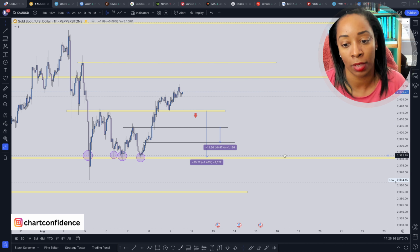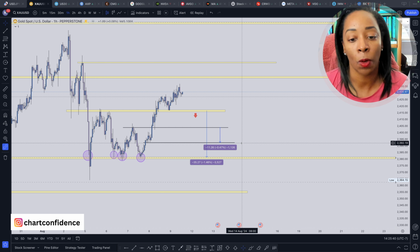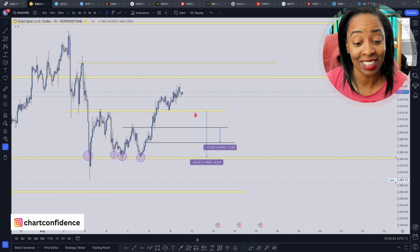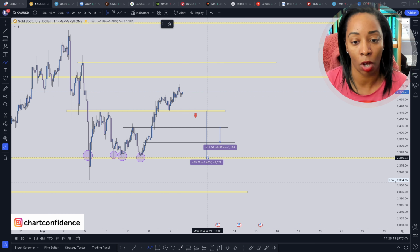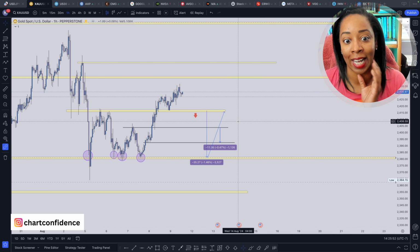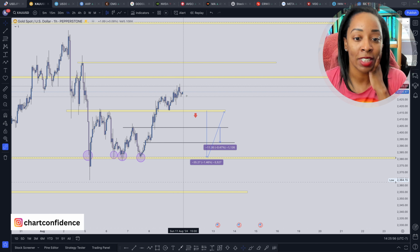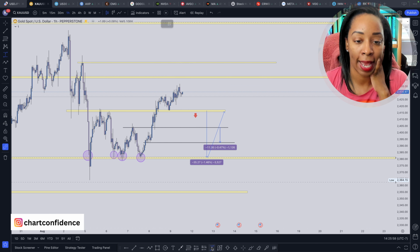So actually, I'm going to adjust this. I'm going to make my alert right there because I do want to know when that happens. Price could, like I said, sell, but then once it gets down here, it could also bounce off of this level and come back up. That's another trading idea that I have for this particular market. While it's pretty much in this zone, let's see how big the zone is.